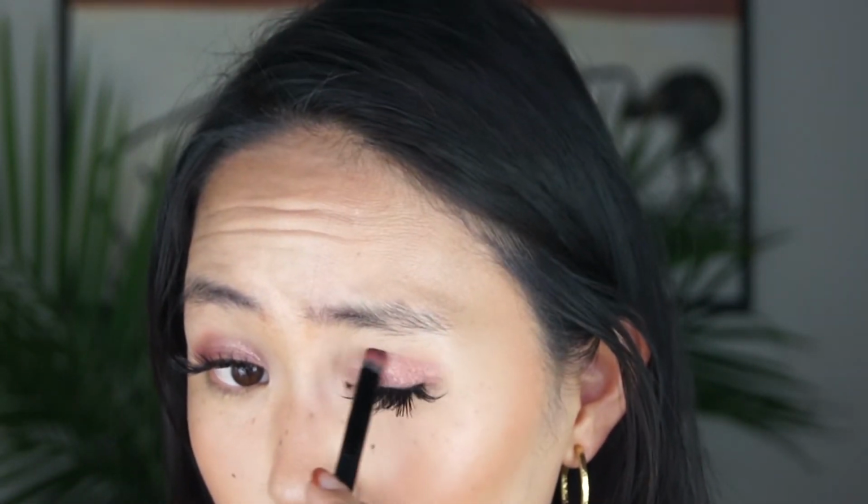Also, if you guys have any freaking tips on how to make Lashify last longer than like 2 seconds, that'd be great. Sound off in the comments, because I do not know how to make these lashes stay for longer than like 2 seconds.